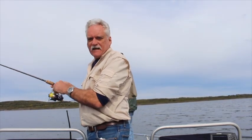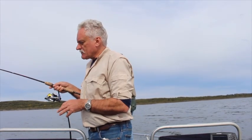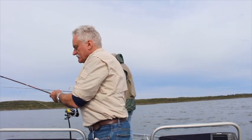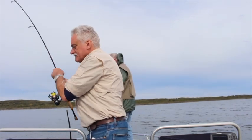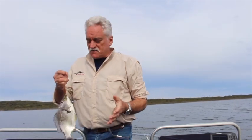We're just fishing a bit of a channel out here in the middle of the lake. Most of the lake's very shallow. There's only a little bloke. I'll drag him in. But this channel part is about 3 to 3.5 metres deep.